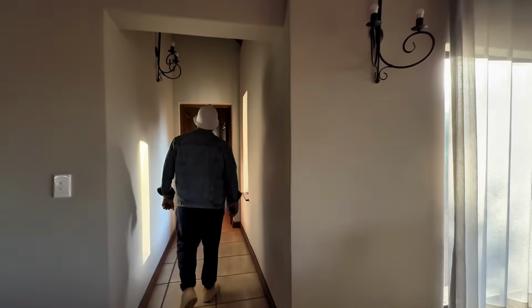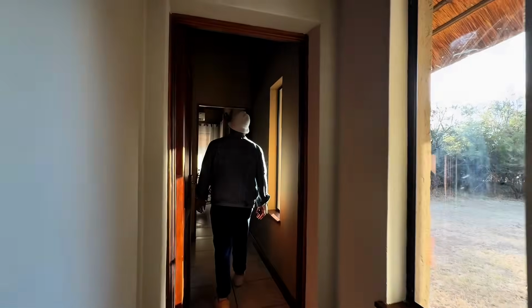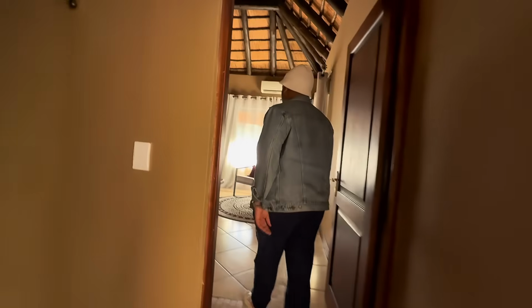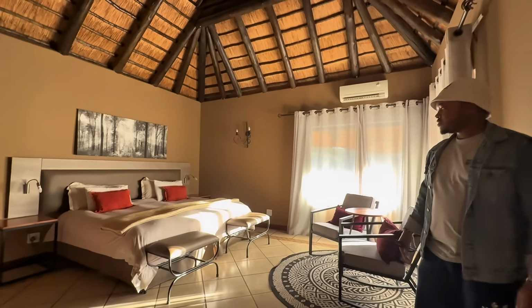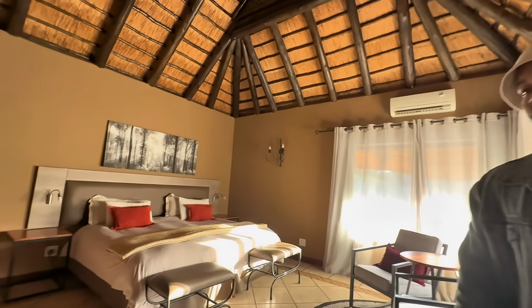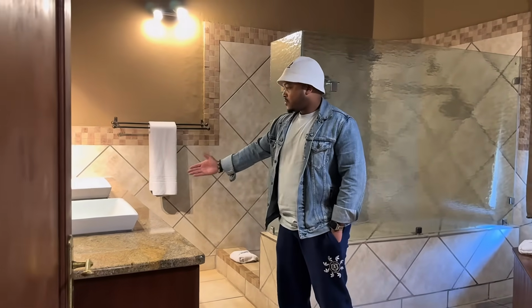It's a nice house. I think it was well thought of. There's a door here. So this first door that I'm passing is actually leading you into where the bathroom is, where I'm pointing to the left. And nice high roof with thatch. We all know that thatch roof is considered to be very cool during the summer times, especially when it gets really hot. But it can be quite cold. But luckily there was an aircon.